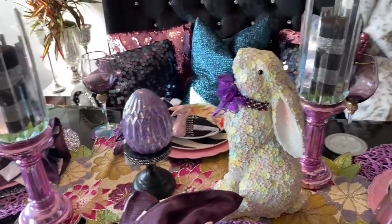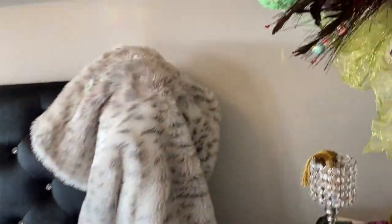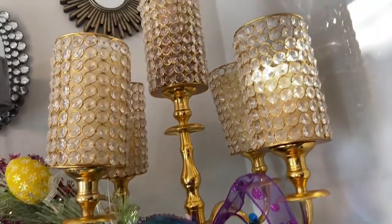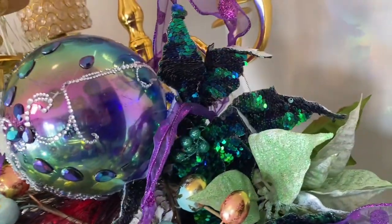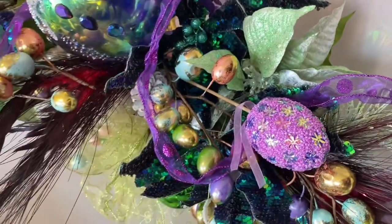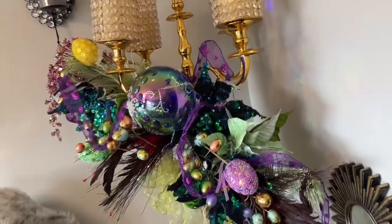And before I let you enjoy the tablescape, I wanted to show you two other things. This is the centerpiece that I put together here. This beautiful, I DIY'd that. It actually was a Christmas ball. So I changed this to go with the tablescape, but this will probably stay all spring.